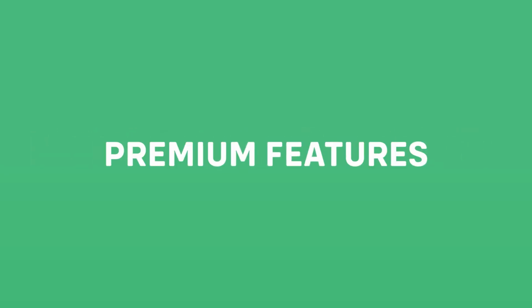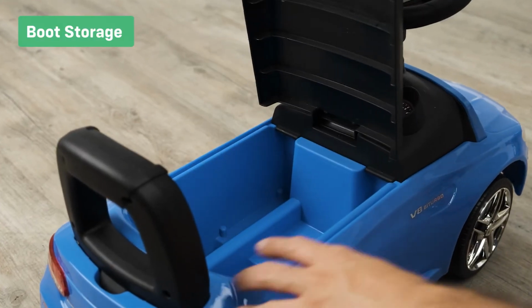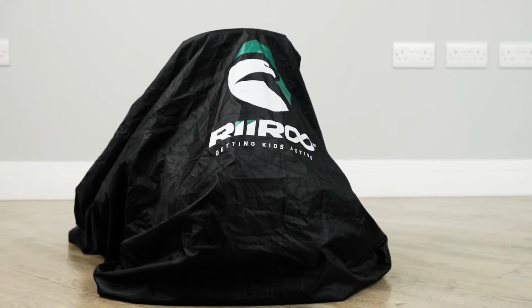Let's take a look at the premium features. Check out the realistic brake discs. The integrated storage compartment allows your child to take their belongings with them on their adventure. Our dust and rain covers come in a range of sizes to suit all our ride-ons.